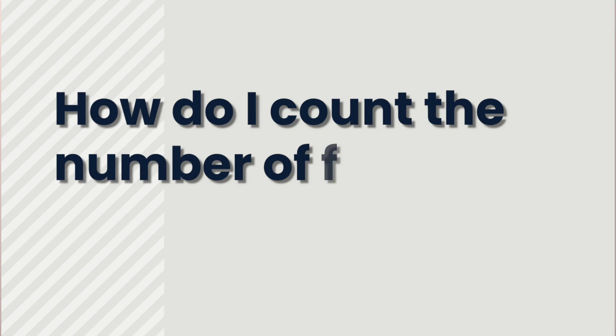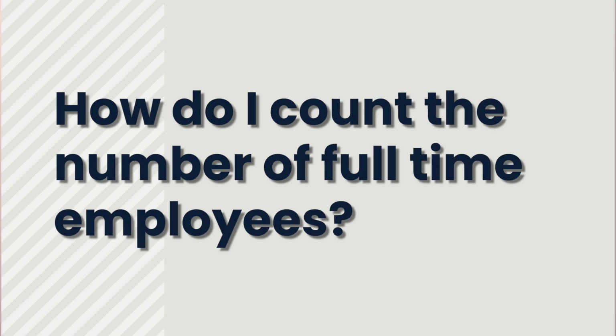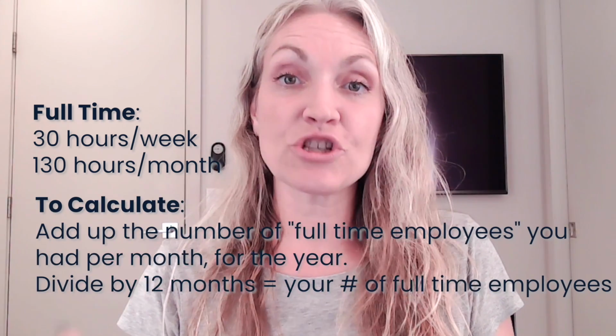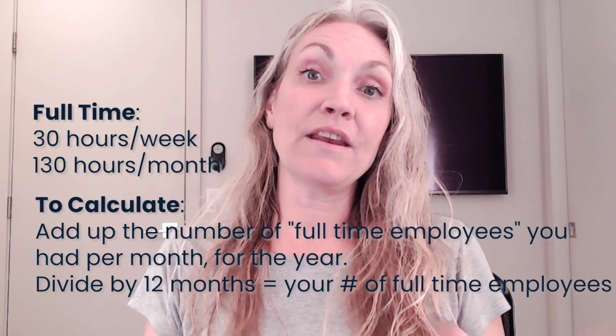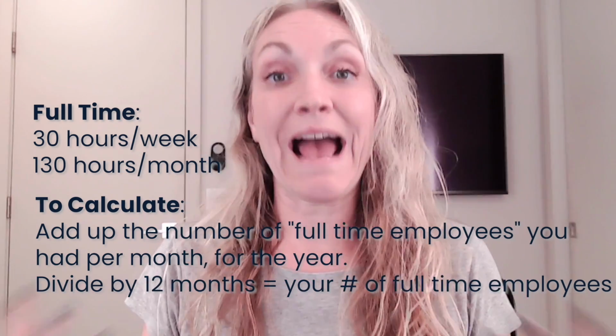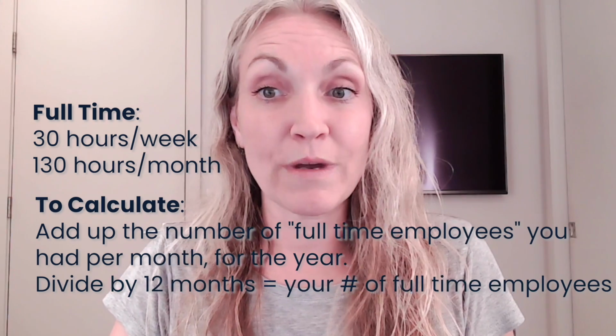How to count the number of full-time employees for ERC? What is considered a full-time employee? So full-time employees are those that worked 30 hours or more per week or 130 hours or more per month. You'll add up the number you had for each month and then divide the total by 12, and that will give you your average full-time employees.